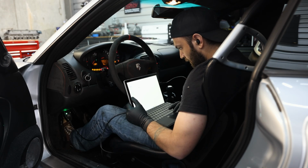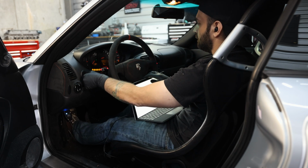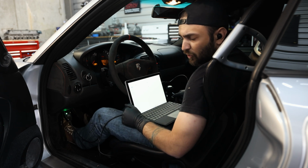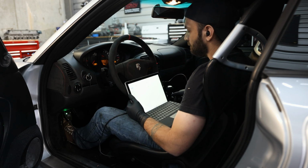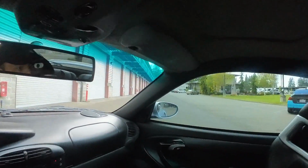Engine, fault codes, clear, erase fault codes. Fault codes should be none. So far so good. I'm gonna let it run for a minute. I think we fixed it. Give it a quick little test. So far, no lights, which is a good sign.